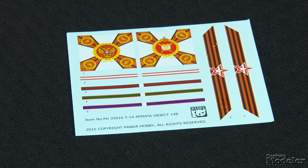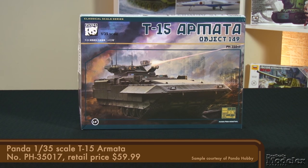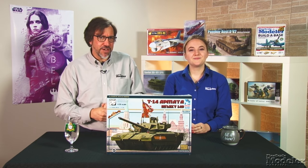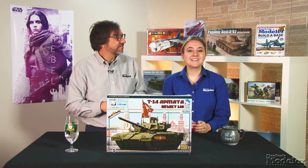Decals mark a parade vehicle and include a flag for the pole mounted between the hatches. Another nice release from Panda. It's also released a T-15 infantry fighting vehicle based on the same Armata Universal Combat Platform. Look for reviews of the B-17 and T-14 in upcoming issues of FineScale Modeler magazine. And you can see more new products in the February issue, on sale in early January.